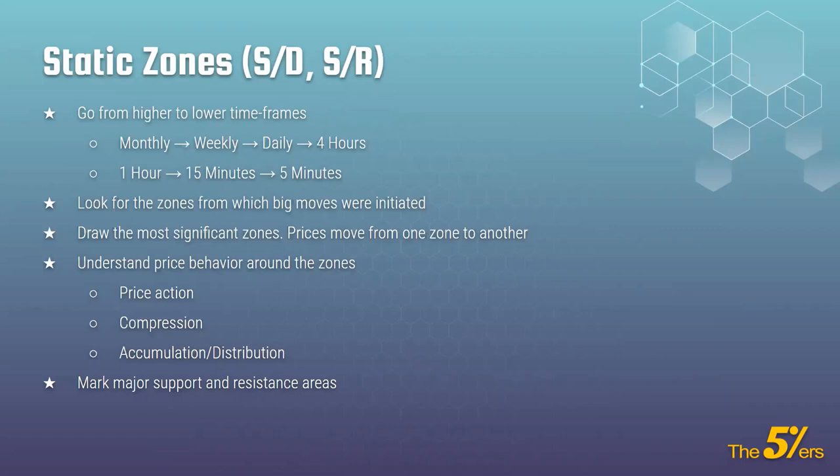And then do I see accumulation or distribution along the zone? Does the price bounce off the zone immediately, or does it reside or accumulate, or is the price accumulated or distributed along the zone for a while? In this case, once you have accumulation or distribution, the moves from that zone are usually much bigger or much more significant. And then I mark the major support and resistance areas as well.